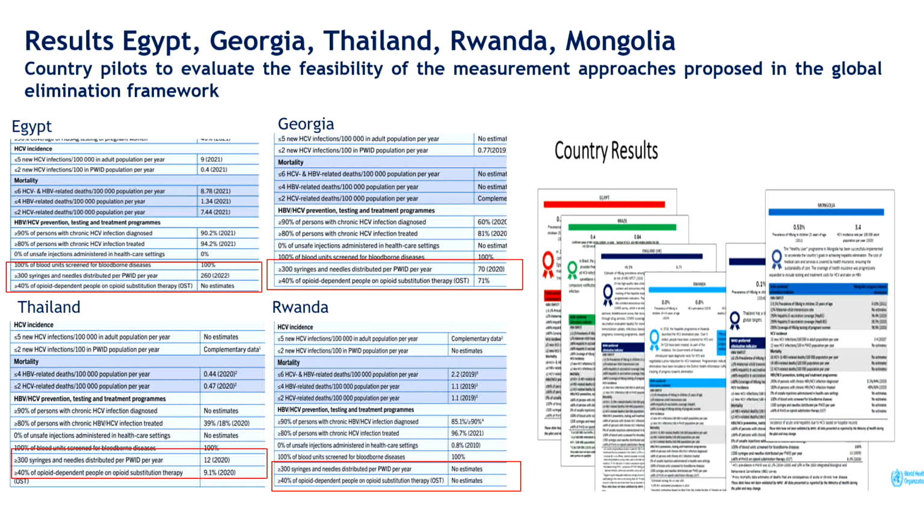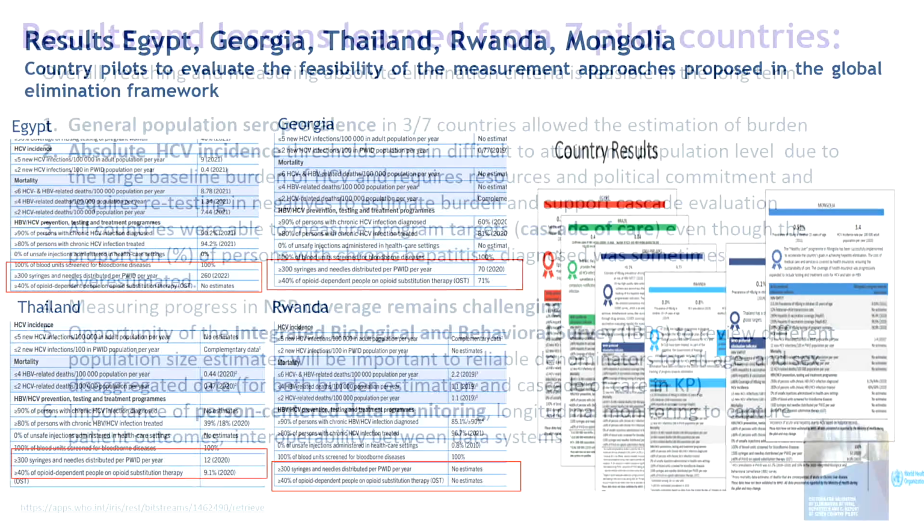We had a lot of challenges with mortality reduction simply because of the natural history of the disease to liver cancer that makes mortality estimations difficult, except in some countries that do not have an epidemic in the first place and have a low entry point. So in terms of syringes distributed per PWID per year and the OAT in people who inject drugs, many countries had no estimates, or countries had complementary data, so every country is measuring in a different way. So the country level results are shown here.